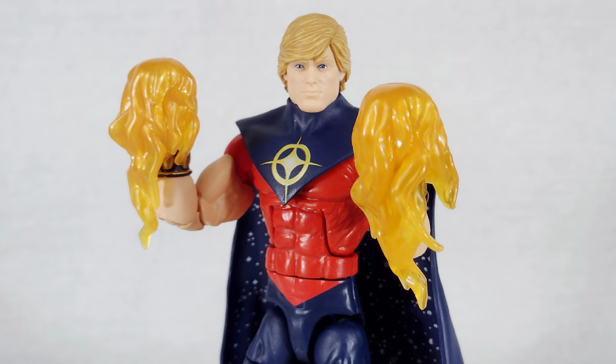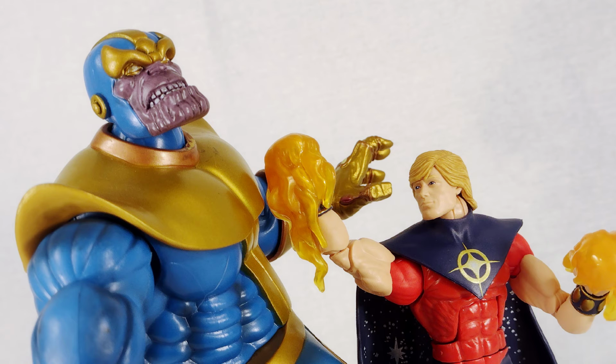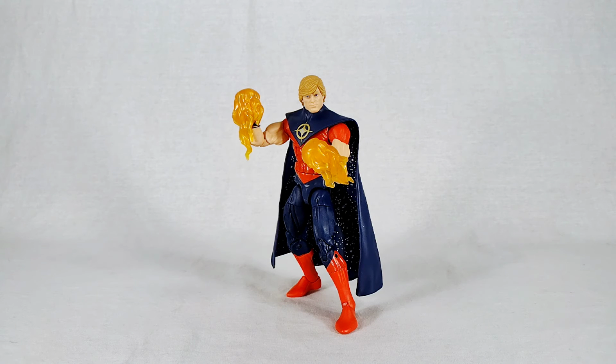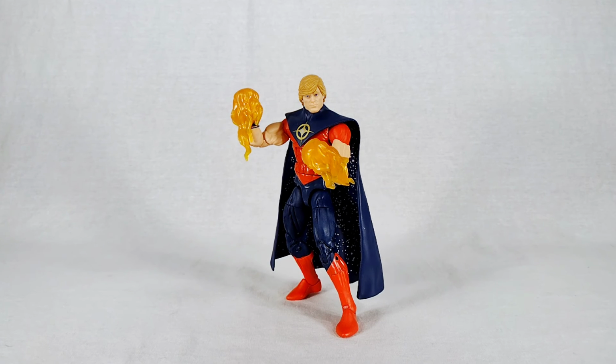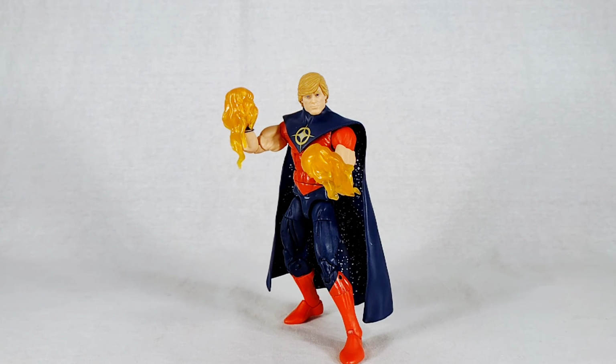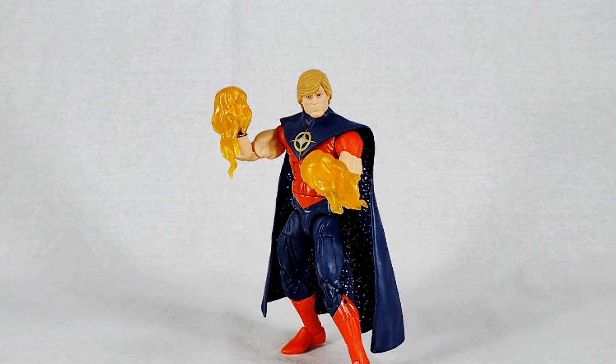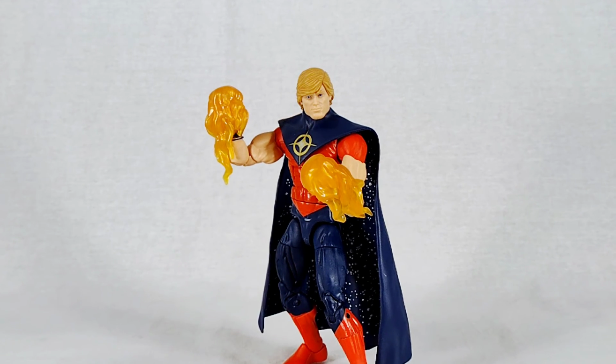This is a really well done figure, and it makes it even more frustrating that it is a Walgreens exclusive, and not everybody is going to be able to get their hands on it. If you can't get your hands on it, I do hope you enjoyed the look at it here, because I understand this may be as close as some people can get before they have to turn to the secondary market and pay some overpriced fees for it, let's say.